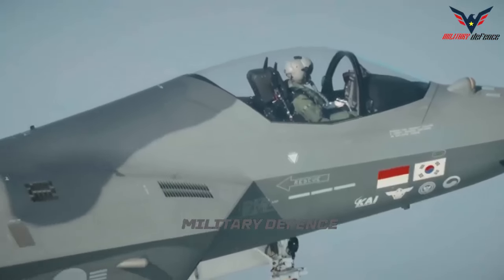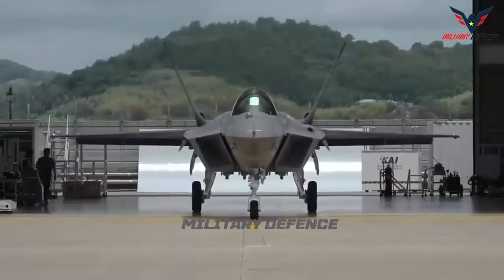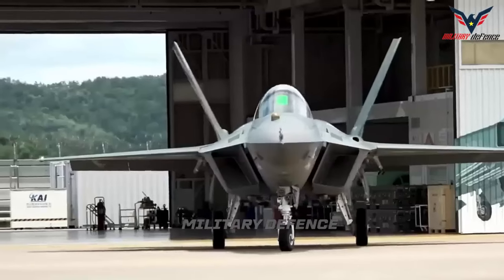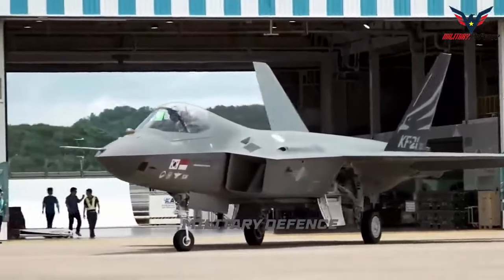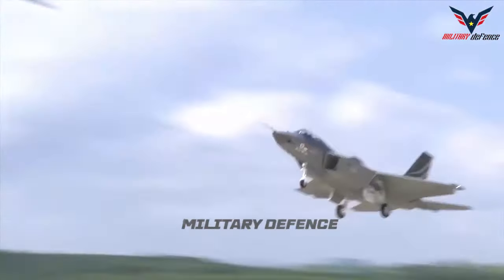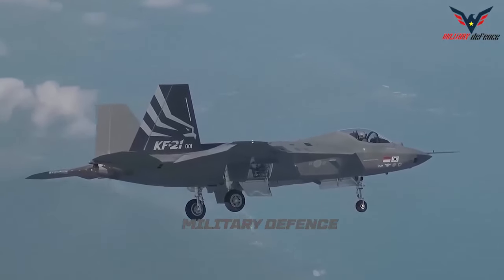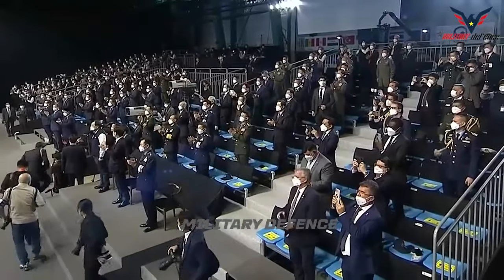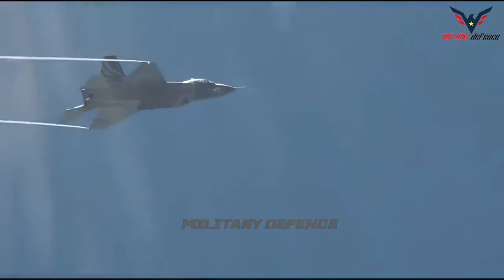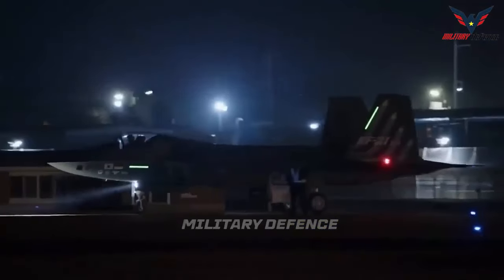The Defense Acquisition Program Administration, DAPA, which manages South Korean defense procurement, confirmed that the first aerial refueling flight test of the KF-21 took place today, involving the fifth KF-21 prototype. The aircraft was refueled from an Airbus A330 multi-role tanker transport, MRTT, which is known in ROKAF service as the KC-330 Cygnus. KF-21 Prototype 5 took off from the runway of the 3rd Air Force Training Wing at 9:45 a.m. today and successfully performed an aerial refueling flight over the South Sea, DAPA said.